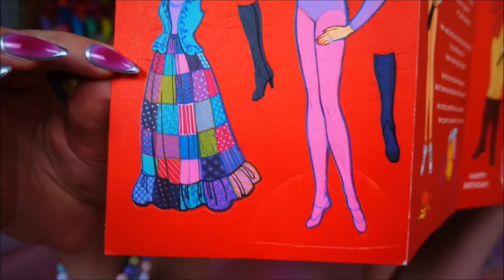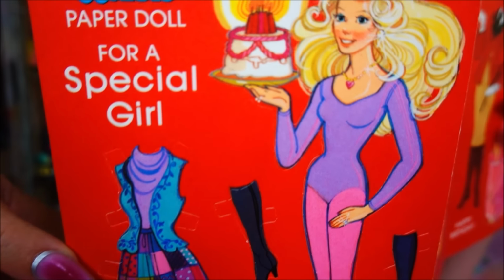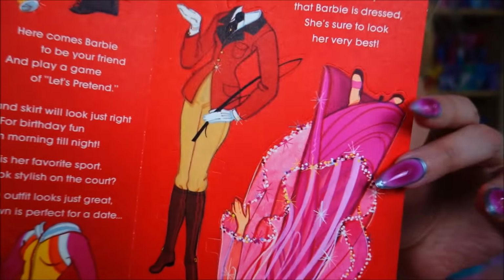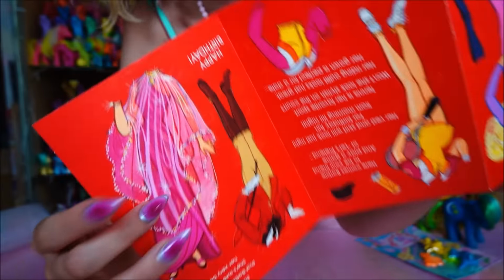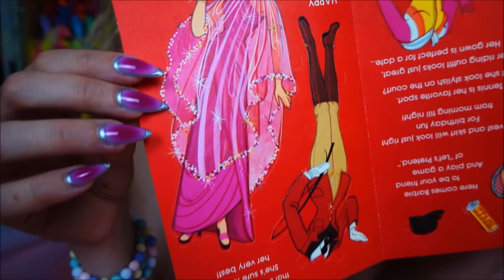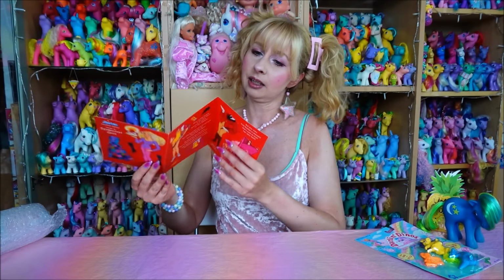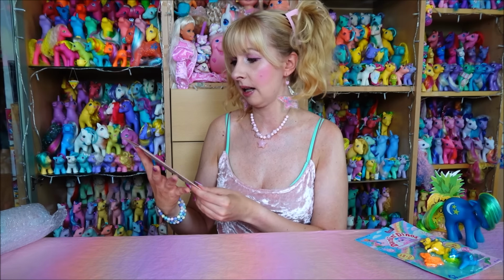So you could pop them out and then have all of these fashions to put on. A tennis dress, a riding dress, a beautiful gown here. What time is this? This must be late 70s or early 80s, I would say.